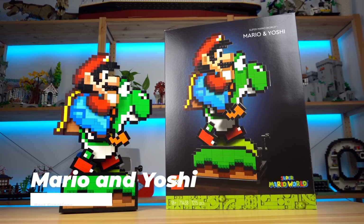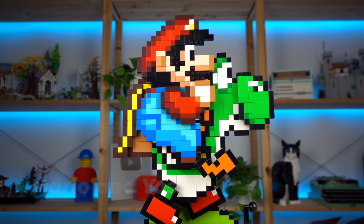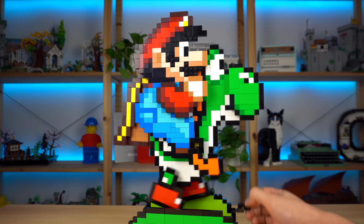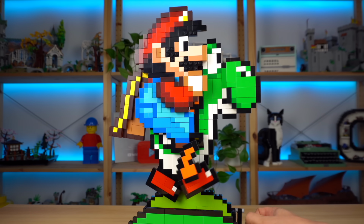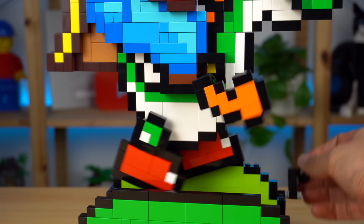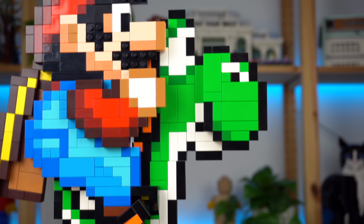Last on the list, the Mario and Yoshi set is featured once again, for similar reasons to the LEGO Technic Orrery. A simple crank does a lot on this model. There's a lot of different actions going on, like the whole build going up and down, Yoshi's legs and arm moving back and forth, Mario's cape waving in the wind, and Yoshi's head also moving back and forth.